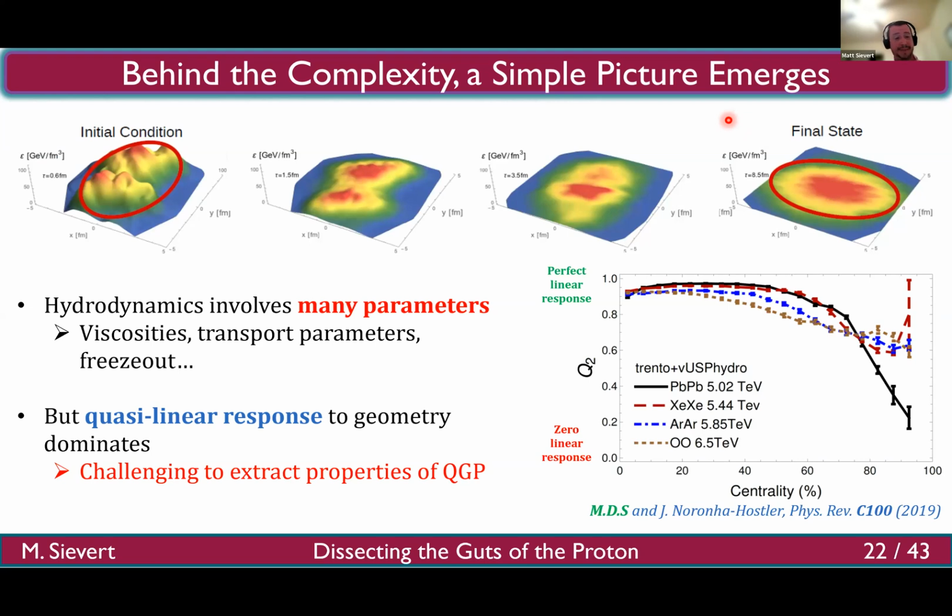I referred to hydrodynamics as nature's Fourier transform, and this is what shows it. This is a comparison from a set of actual hydrodynamic simulations done by my former boss, Jackie Noronha-Hassler at UIUC, where you start off with a particular lumpy initial condition generated by something similar to Monte Carlo Glauber. You allow it to run and solve the hydrodynamic equations of motion, and you see how, as a function of time, that elliptical shape with the long side in the y direction gets gradually converted into an expanding ellipse where the momentum, the direction of expansion, is primarily along the x direction.